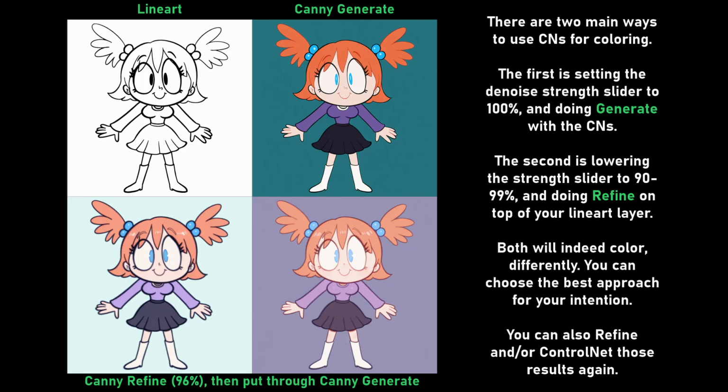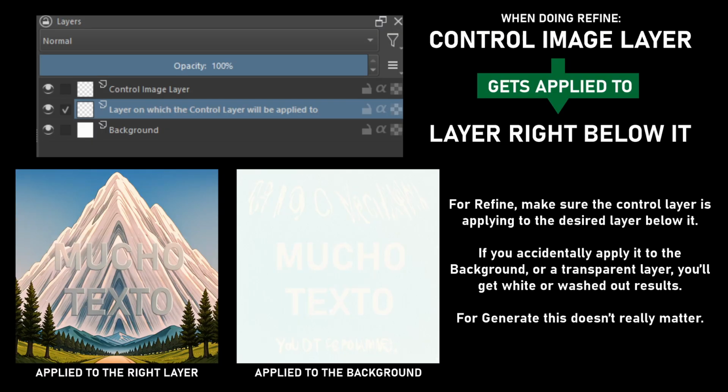Then you can do this in two ways. The first is by setting the strength slider to 100% and doing generate with your control nets enabled. The second is by lowering the strength slider to still very high levels and doing refine on top of your line art layer. Both approaches will give you similar, but also different results, and you can pick which one is closer to the colors you intended. Remember the layer order when doing refine, as mentioned in my last video.